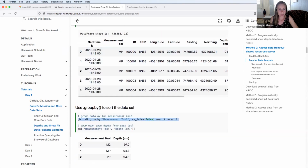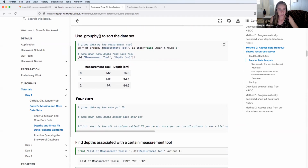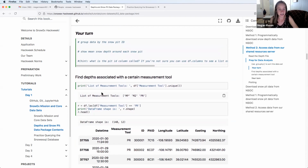So we also know that we have all of our columns listed here, and we have measurement tool. If I want to sort by the pit ID, I would be interested in this column. So I would copy this, paste it right here, and change measurement tool to pit ID. It has to be written in the exact same way, and then it should run. And you would see that table. We would do that little exercise together.